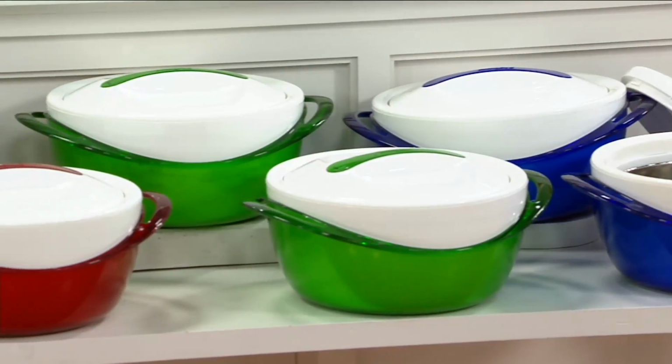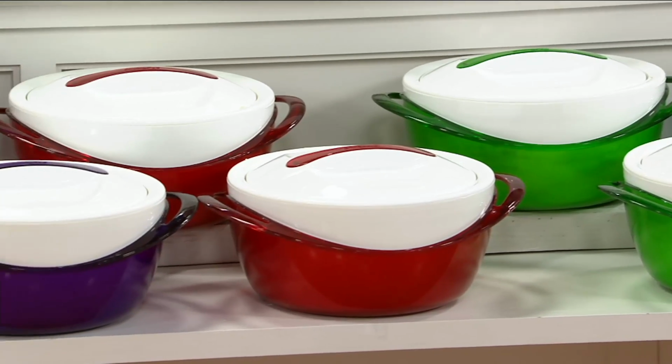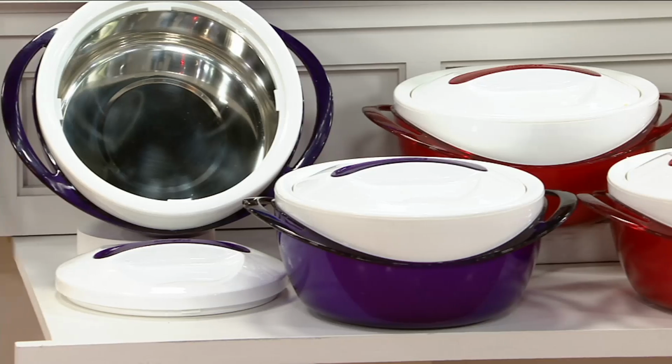This is not the same thing as putting something in a thermal lined bag and then taking it. Because, you know, that is not heating or cooling as efficiently as one of these with the lid that's closed.